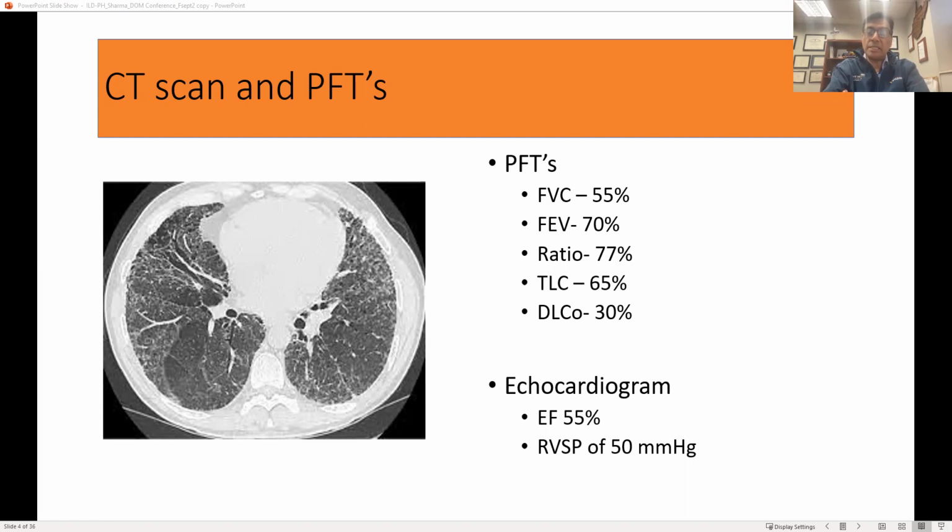What is interesting, though, is that TLC of 65 suggests a moderate interstitial lung disease, but the DLCO, which is the amount of oxygen being transferred from your lungs to your body, is very, very low at 30%. So it almost seems like an out-of-proportion drop in diffusion capacity compared to the pathology that is seen. Incidentally, she also had an echo, which showed an RVSP of 50 millimeters of mercury, which, by the way, is a surrogate marker for elevated pulmonary pressures. So next slide, please.